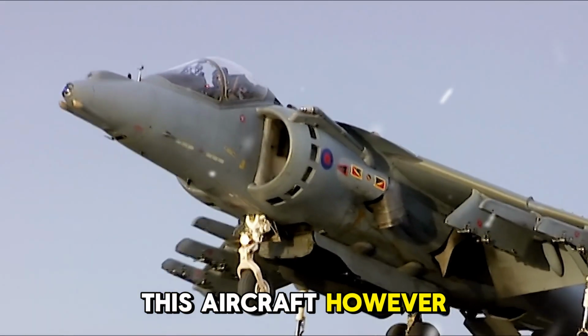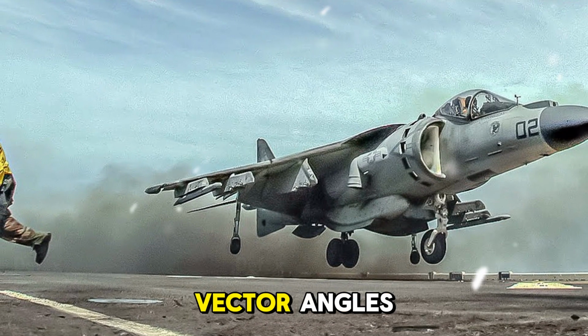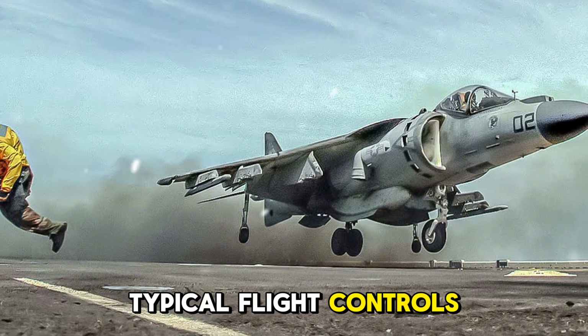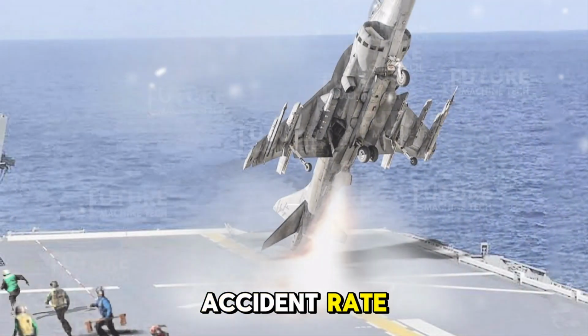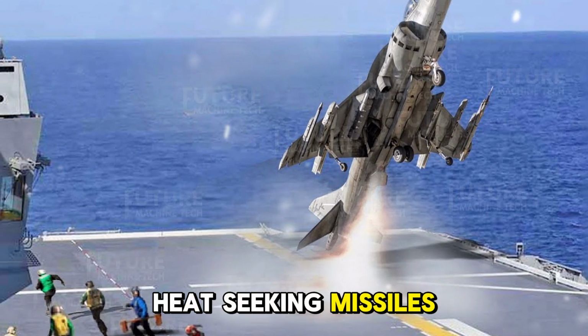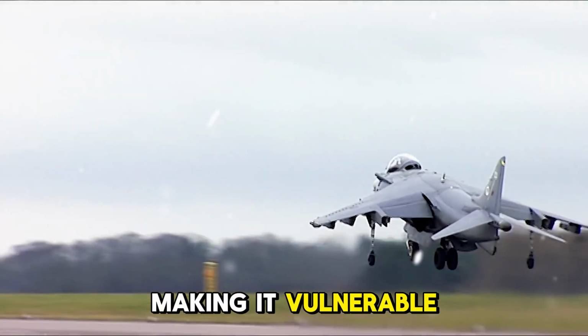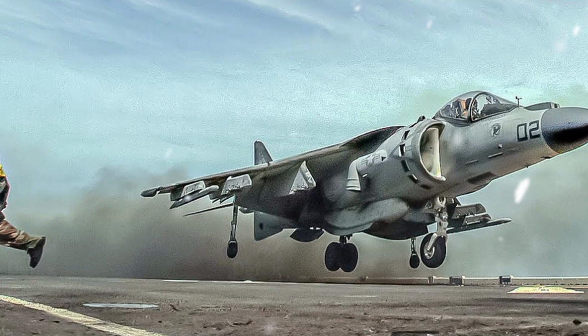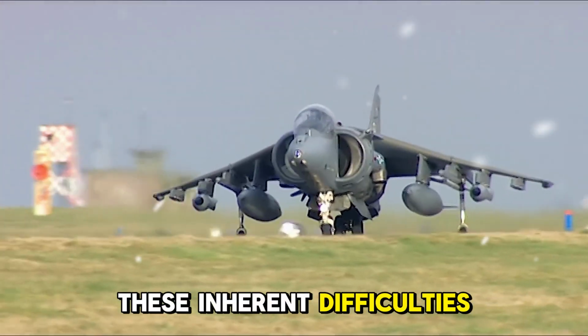Challenges and accidents. This aircraft, however, demands high pilot workload. The Harrier pilot must manage thrust vector angles, typical flight controls, and complex electronics, leading to a higher-than-average accident rate. Heat-seeking missiles also love the Harrier's hot, downward-pointing nozzles, making it vulnerable during hovering maneuvers. While the Harrier's capabilities are remarkable, these inherent difficulties keep it from ranking higher on our list.